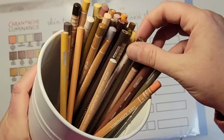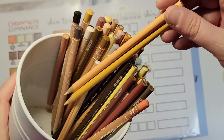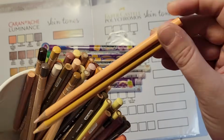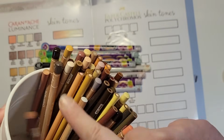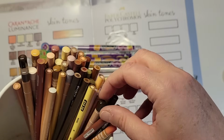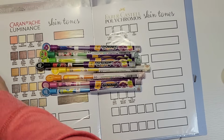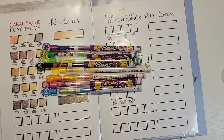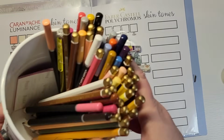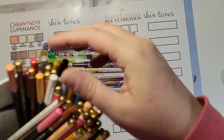And then I have my Prismacolor skin tones pulled out. So all of those are in here. You can get the Prismacolor skin tone set on Amazon, which is what I did. So these are not part of my regular circulation, so I won't have to worry about them being out of my case. And then I have Luminance and Prismacolor in here. So that's those. And then it looks like one of my chunkies got in here, so we'll put that chunky back. And in here, I have a dual metallic I can put back. Was wondering where that was.